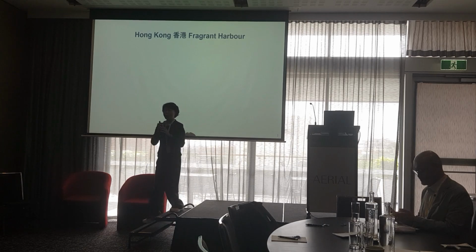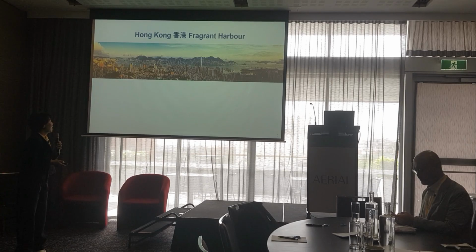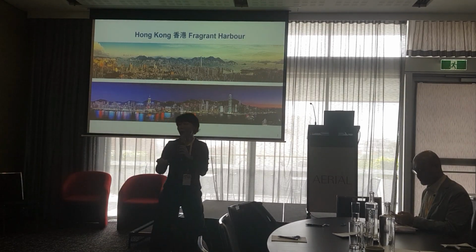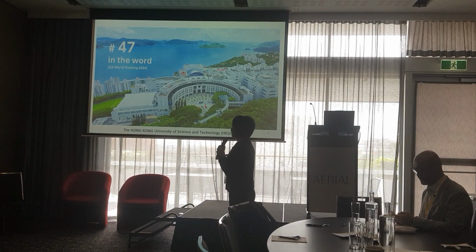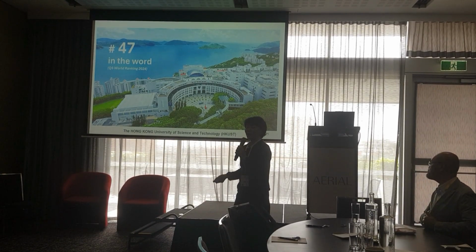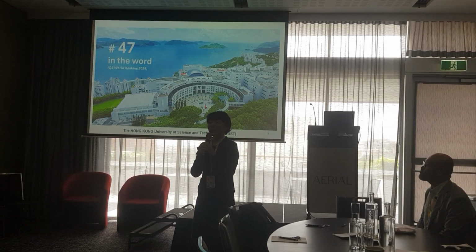Actually, the name of Hong Kong can be translated as the fragrant harbor. So recently I moved to the Hong Kong University of Science and Technology. In Hong Kong we have 8 government universities, and this one is the only one surrounded by a very beautiful harbor. So if you have a chance to visit Hong Kong, I'm sure you will enjoy this beautiful campus.